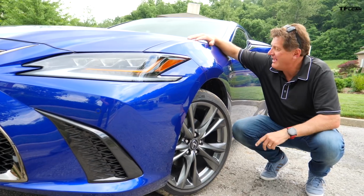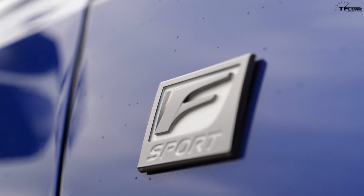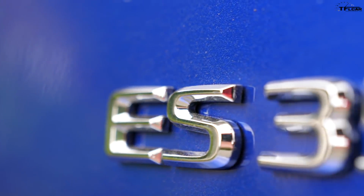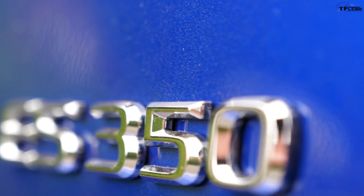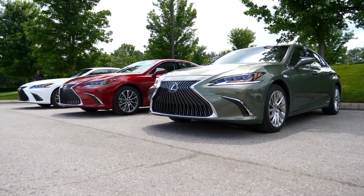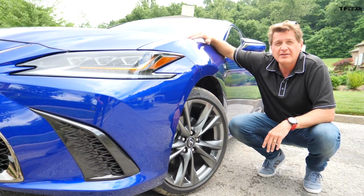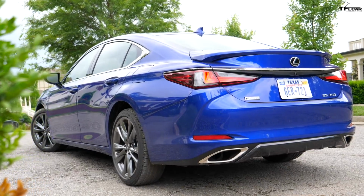At number 10, we have this badge right there. It's the F Sport, and in fact, for the first time ever, you can now get the ES in the sporty F Sport model. There are in fact 3 different models of this car. There's this F Sport, there's the ES, and then of course there's the hybrid. Now Lexus expects to sell about 25% of the new ES with this badge, the F Sport.